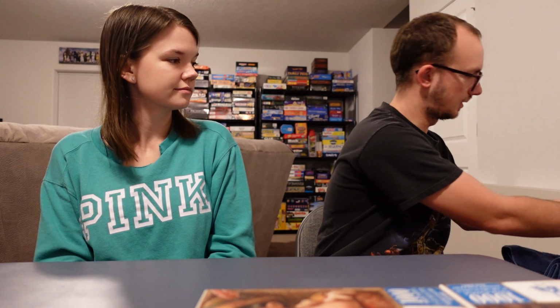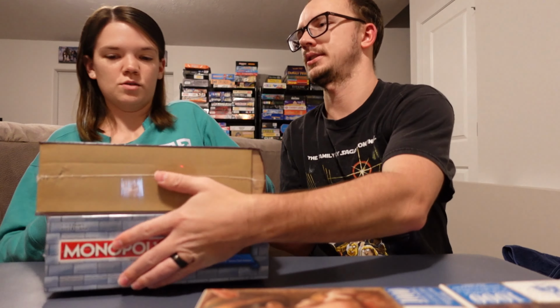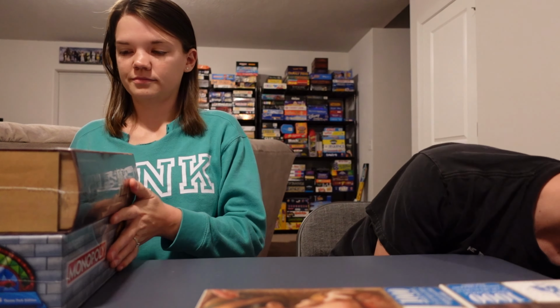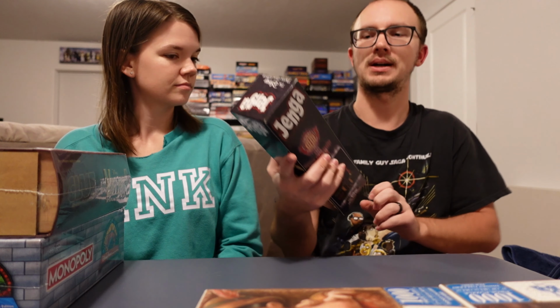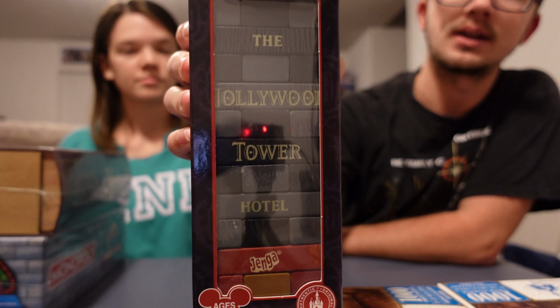Going along with puzzles, we also love board games. So I'm going to give Sarah a couple to talk about. There you go. And then I have a few here to talk about. We'll just take turns. The first one I got is Jenga, the Disney Theme Park edition, and it is modeled after the Hollywood Tower of Terror.